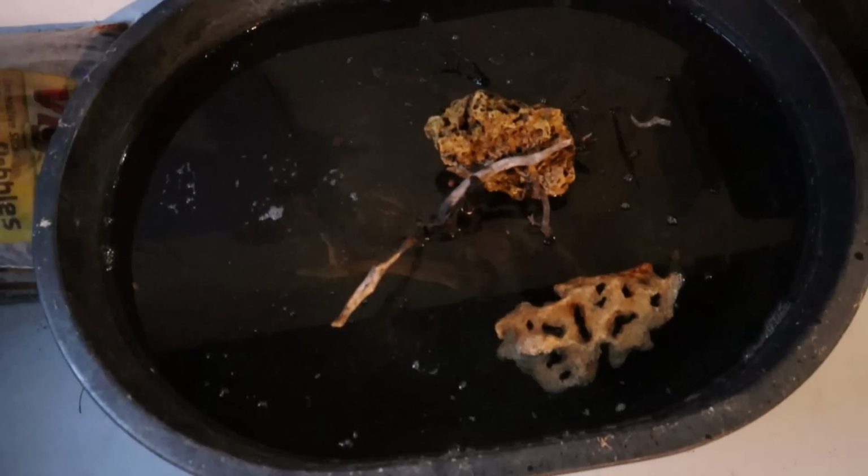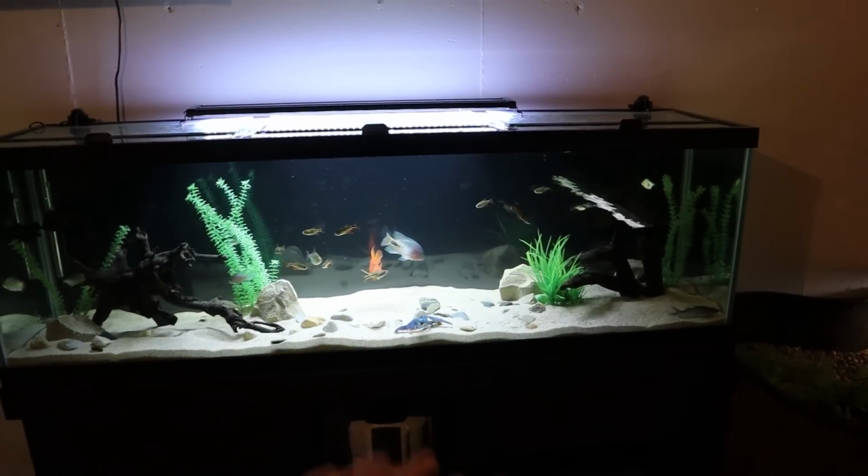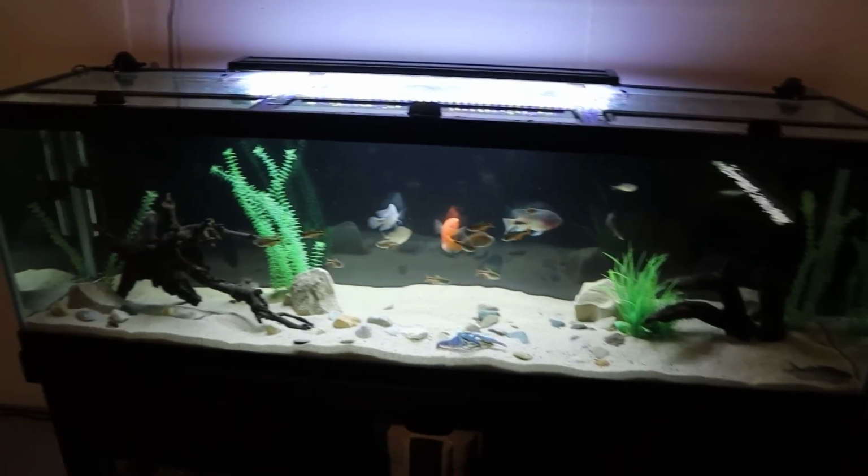This other piece of driftwood should almost be done soaking. It still needs a little bit more time though. But once it is done, that'll be going right in the middle of the tank. I'm also eventually gonna pick up a few more plants. And then I might pick up 1 or 2 more fish for this tank.